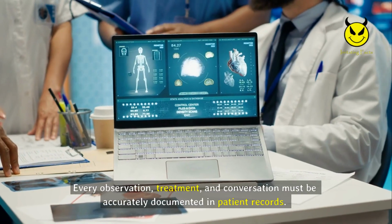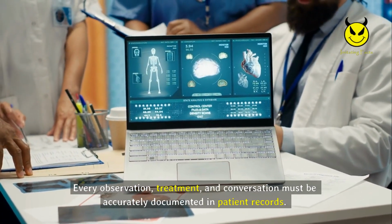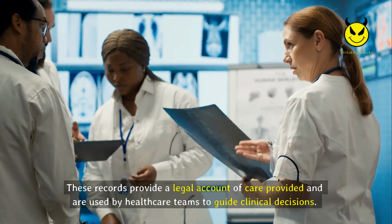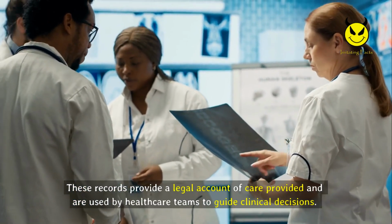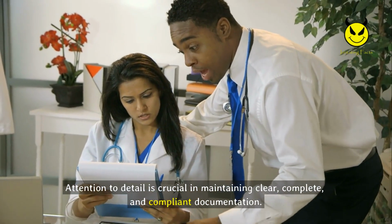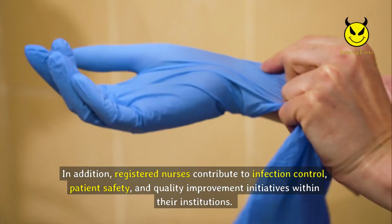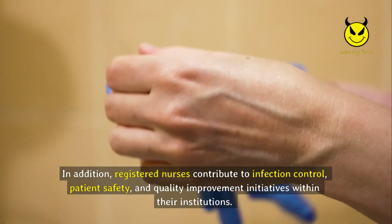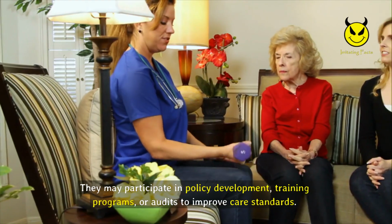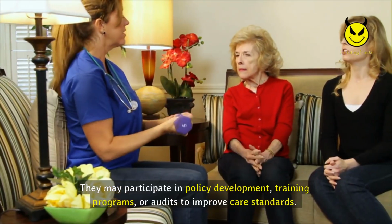Every observation, treatment, and conversation must be accurately documented in patient records. These records provide a legal account of care provided and are used by healthcare teams to guide clinical decisions. Attention to detail is crucial in maintaining clear, complete, and compliant documentation. In addition, registered nurses contribute to infection control, patient safety, and quality improvement initiatives within their institutions. They may participate in policy development, training programs, or audits to improve care standards.